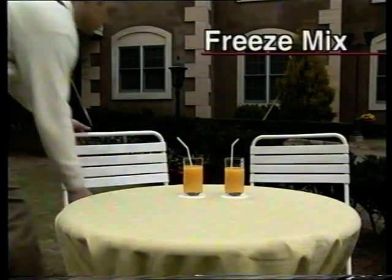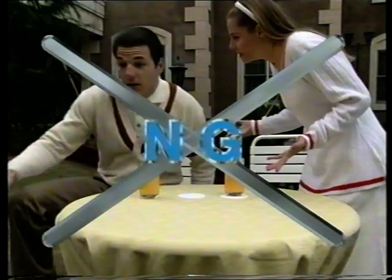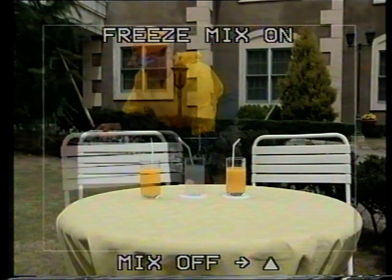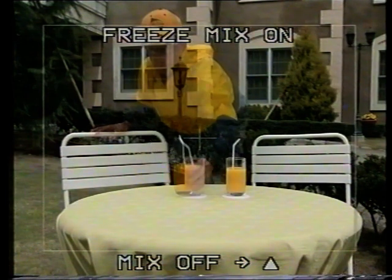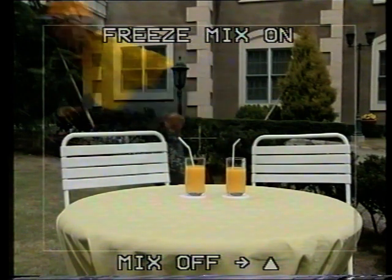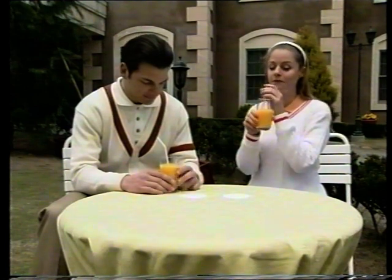The DSR-130p has one feature you've never seen before. You can do a match cut using the new freeze mix function. An image from the tape can be frozen in black and white and overlapped on the current image to adjust framing to match the previous image. Use it to recreate scenes from a moment ago or ages ago.